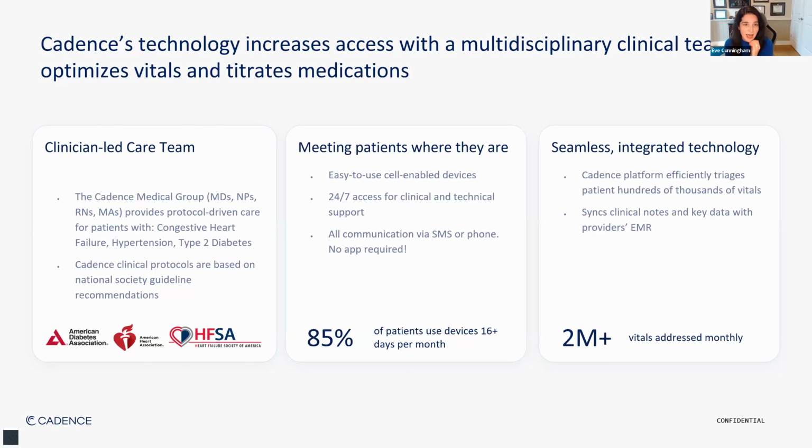And in addition to that, we have a very simple, straightforward approach to engaging with patients. We make it very easy for the patients to enroll in the program, to use very simple, straightforward devices, to communicate in a very simple, straightforward way versus with phone calls and text messages, meeting patients where they are, especially from a tech equity perspective.